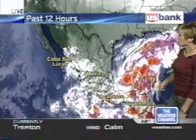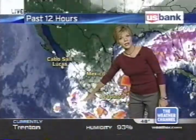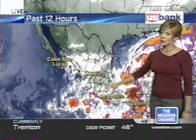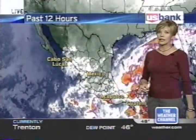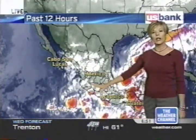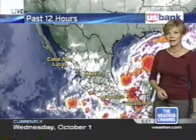Eastern Pacific, we have an area of low pressure right in here, some convection flaring up. This could also become a tropical depression or tropical storm, maybe within the next 12 to 24 hours. But either way, at least at this point, it is heading away from land. That's your tropical update. Nick?